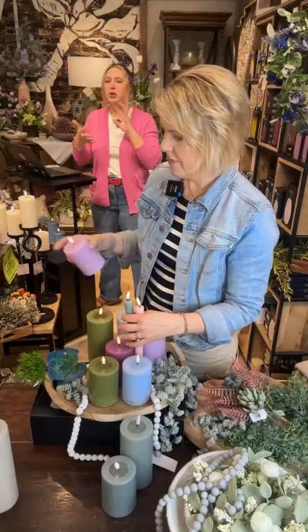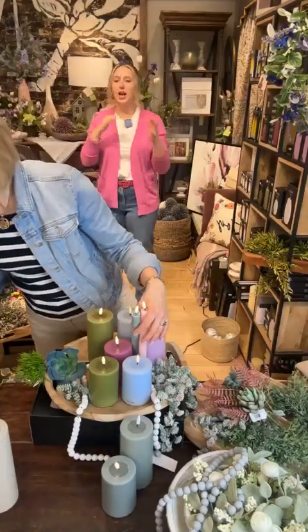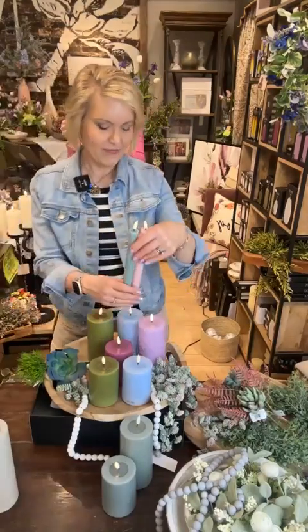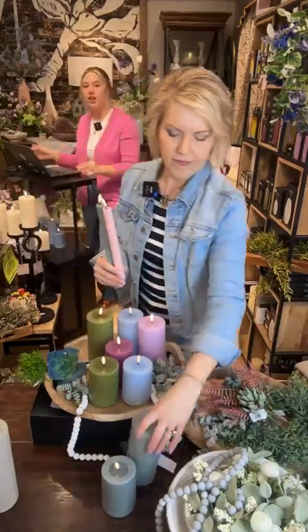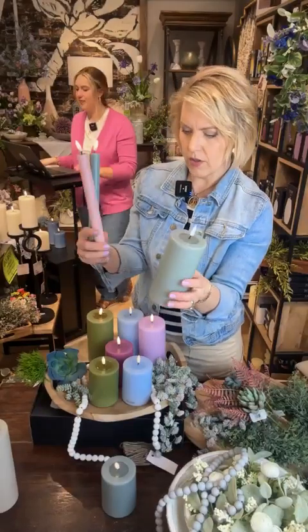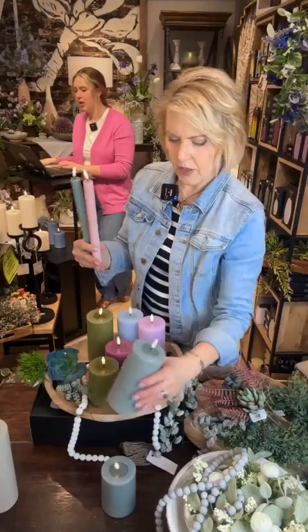It's a really cool blue-green color. A boogie color. It's a blue-green color. I like that look. It's just very different and fun. It's very dusty, too. It's kind of muted. So we have the tapers and we have the pillars.